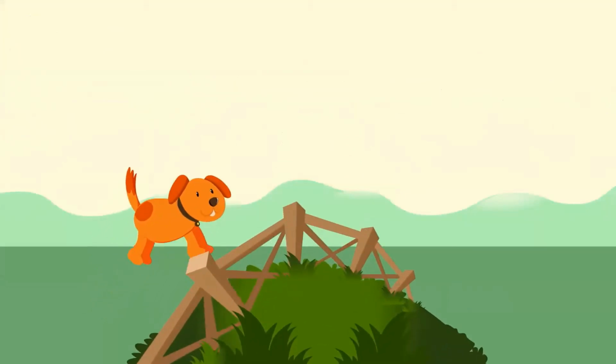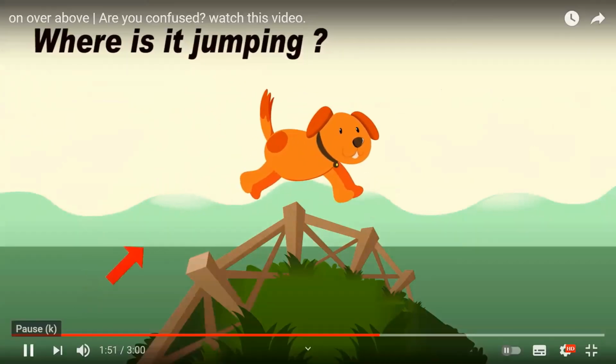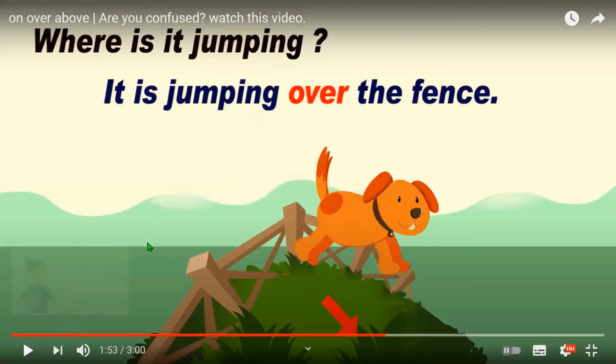A dog is jumping. Where is it jumping? It is jumping over the fence. The dog is jumping over the fence. It has crossed by jumping, right? It has not touched the surface. So that is why we have used the preposition over here. Clear?